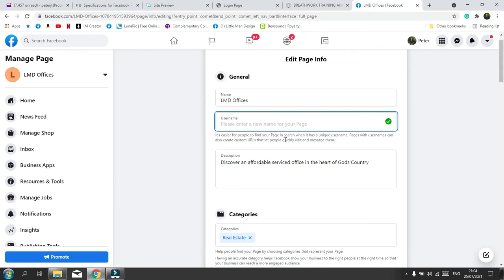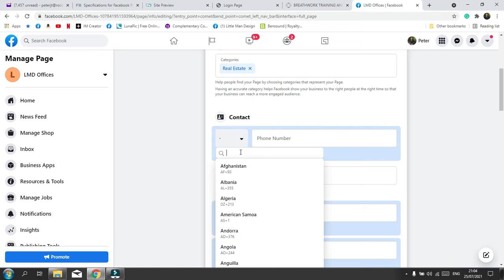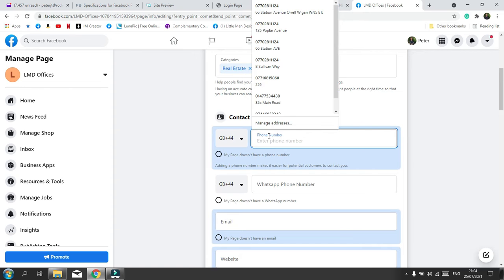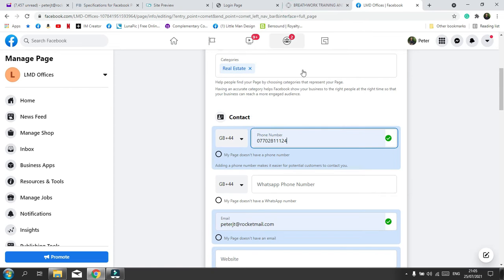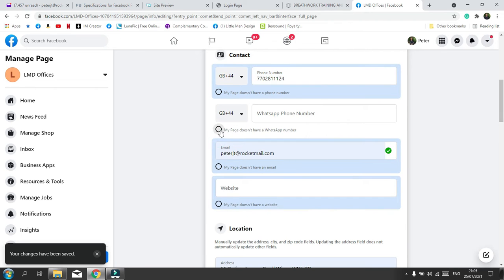And I'm going to put a phone number in. So I'm going to put United Kingdom, which is there, and then whatever number you want here. So I'll put my number in here. I'm not going to put the WhatsApp on, so it doesn't keep reminding me. I'm going to turn WhatsApp off, which is here, disconnect WhatsApp.